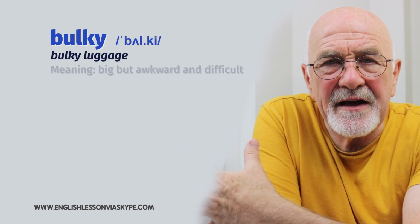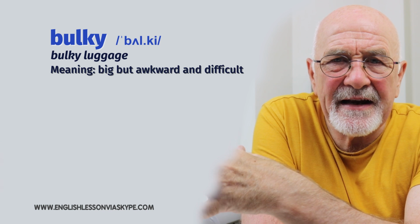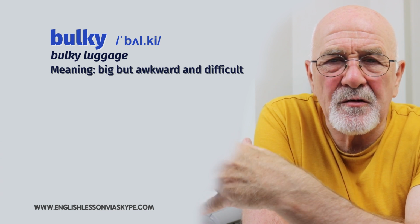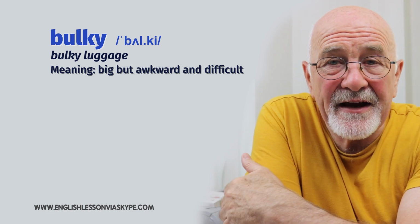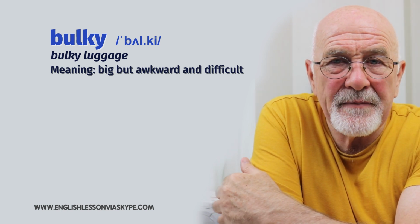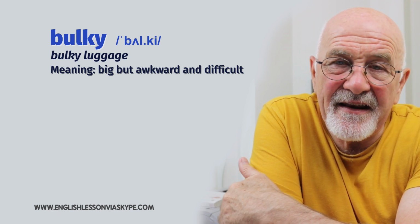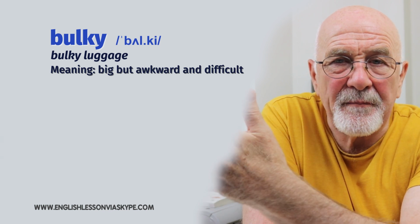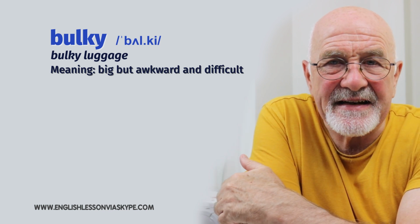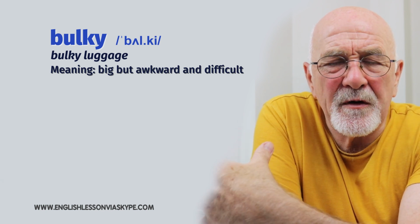Bulky luggage. Bulky means heavy, but also something that is not packed correctly, and there are lots of things sticking out, so it's a little bit bulky, okay? So if you don't pack your luggage correctly, then it can be bulky. If you have 4 or 5 suitcases, then it could be bulky because you just have lots and lots of things in it, not packed correctly, not packed neatly. So bulky. Bulky means big but awkward and difficult.